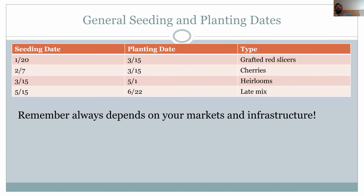All right, so general seeding and planting dates for grafted and non-grafted. So again, if you're doing grafted red slicers, you want to probably get them in the ground earlier rather than later. So when we do graft, we start them around January 20th for a 3/15 planting date. For ones that we're not grafting, for cherries, we're seeding more first week of February for a mid-March planting date. And then with our heirlooms, we usually start mid-March, plant them early May.